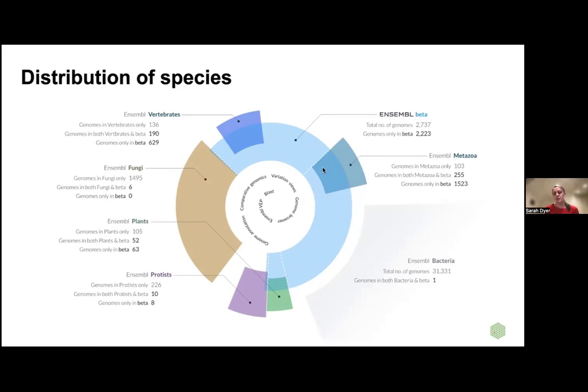If your species is in a component site, I would still recommend that you stay there for the time being because it has more functionality. Things are still a bit lightweight in beta, but over time we'll add more data, add more functionality, and eventually the beta site will become the live site and that will be the place to go. But for now, if you go to a component site and you can't find your species, it's well worth checking if it's in beta because we'll have something there.